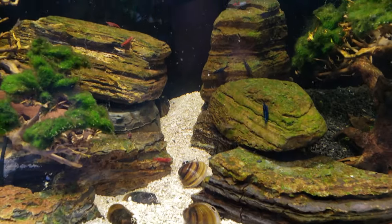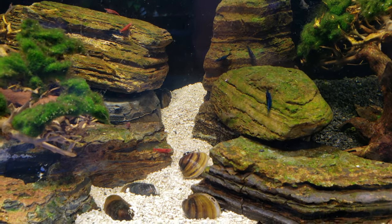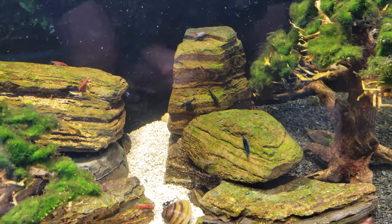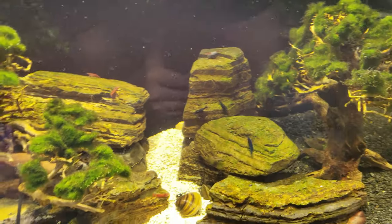Check it out. I love this tank. It is so cool. There's some blue shrimp in there, some red velvets, some Riley shrimp. They're having a good time.